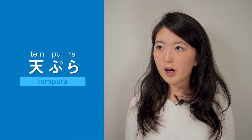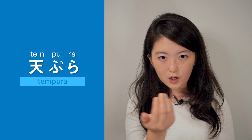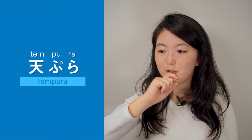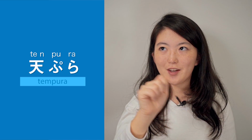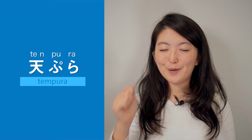Next one is tempura. We call it tempura. Basically, we deep fry veggies and meat and fish. But the difference is we use flour, eggs for the outside layer. You can dip into a special soup. It's usually made out of dashi and soy sauce though. Or you can eat it with a tiny bit of salt and it's so good.